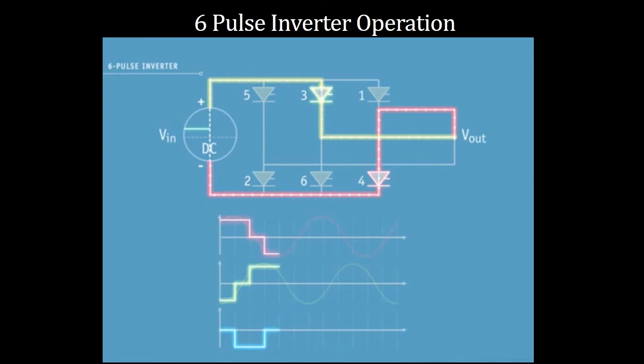With pulse 4, you can see yellow phase on a positive pulse on the decreasing side of the sine wave. Red phase is on a negative pulse on the increasing side of the sine wave. Blue phase is not conducting. With pulse 5, you can see red phase on a negative pulse on the decreasing side of the sine wave. Blue phase is on a positive pulse on the increasing side of the sine wave. Yellow phase is not conducting.